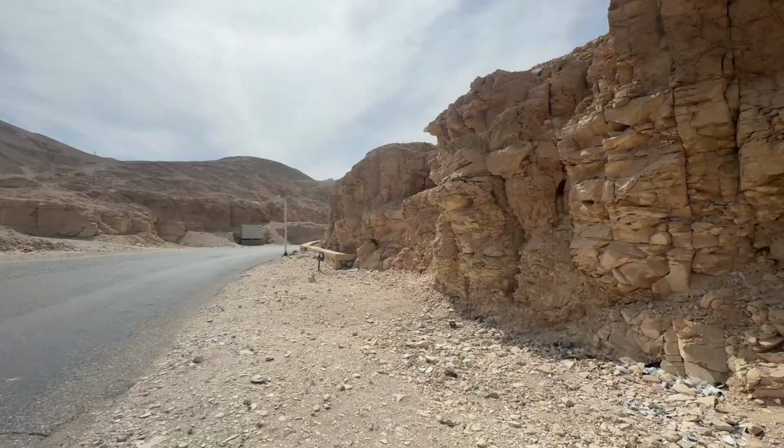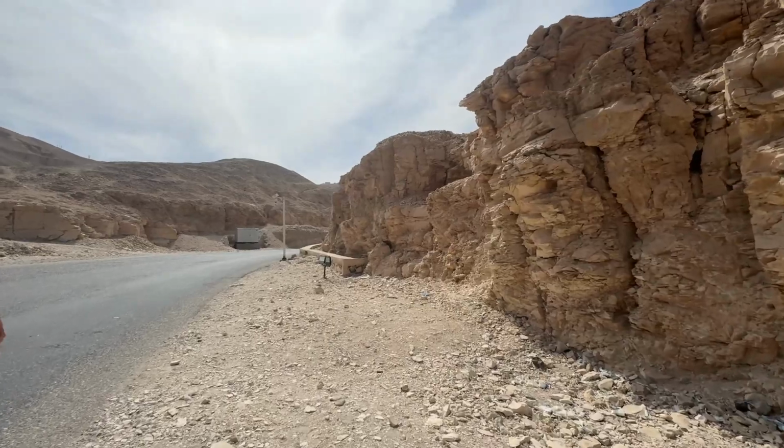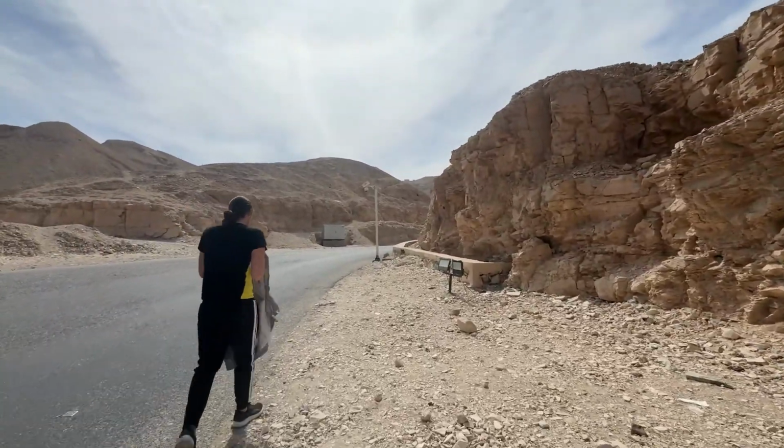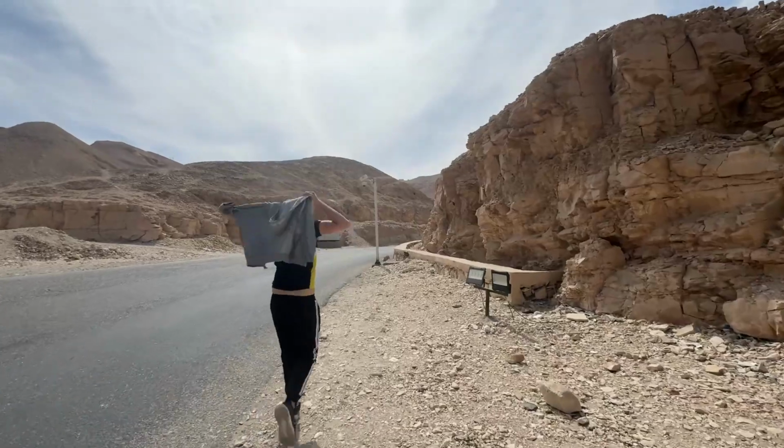And then there's another one which we didn't get the entrance to, which is worth like 2,000 Egyptian pounds. I just think that's a bit much, and we're seeing so many anyway. I think we'll be covered. But this is kind of the walk up. We've seen a few people take buggies up, but we're just walking and hopefully it's not too far.